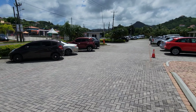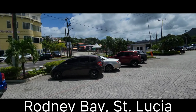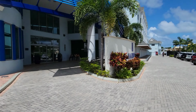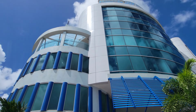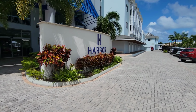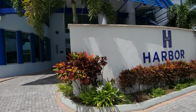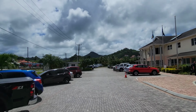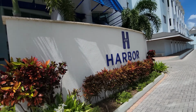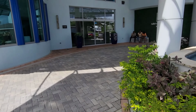So I arrived at the hotel, the taxi dropped me off, and this is the entrance to the hotel I'm staying at. It's called the Harbor in Rodney Bay. And this is how it looks from the outside. Nice little location, you know. So let me go inside and show you inside.